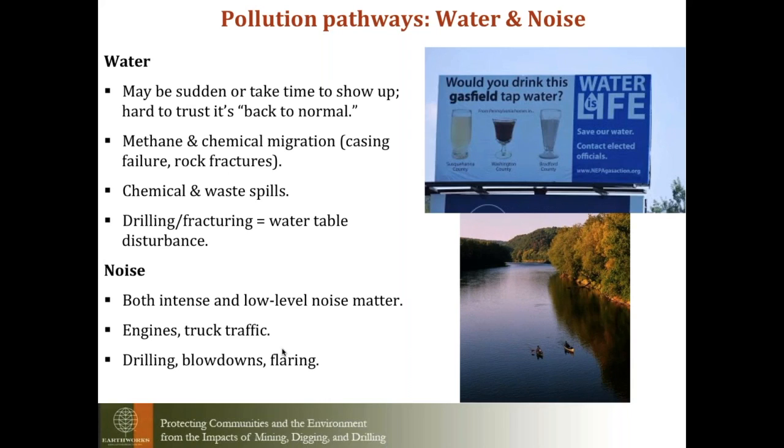And I just want to emphasize that both intense and low-level noise matter. A lot of people describe flaring and compressor station blowdowns as sounding like jet engines taking off and that their houses shake. And so that kind of intense event can be extremely stressful and can cause headaches and disorientation. But low-level constant noise also matters.